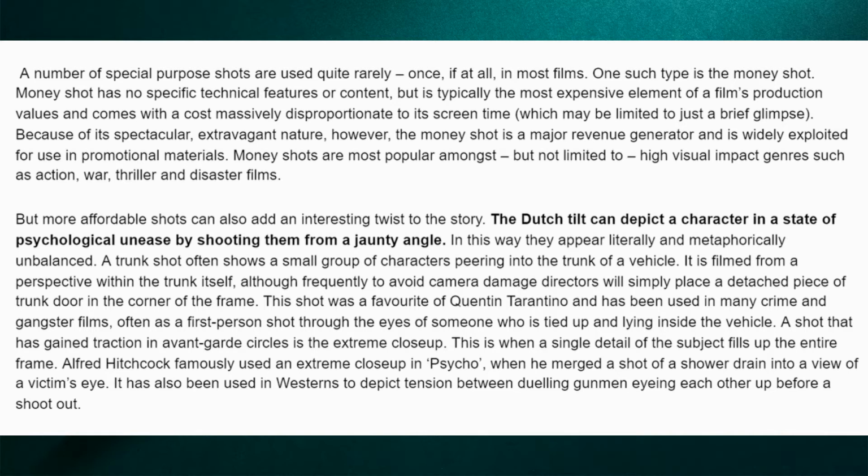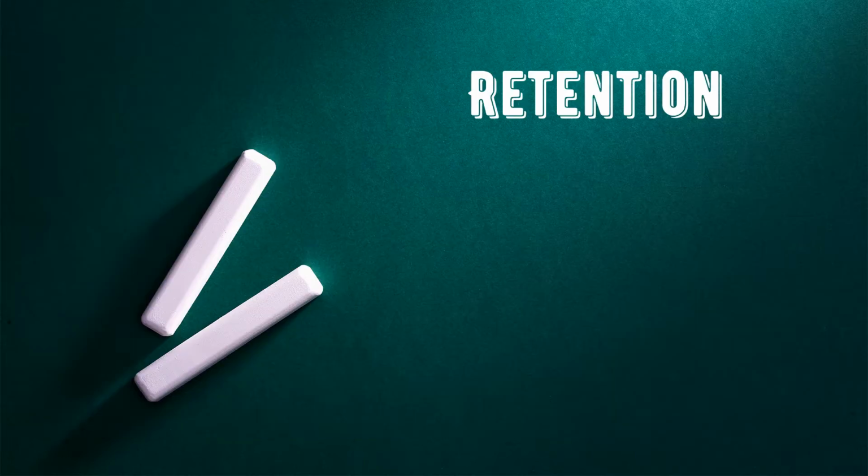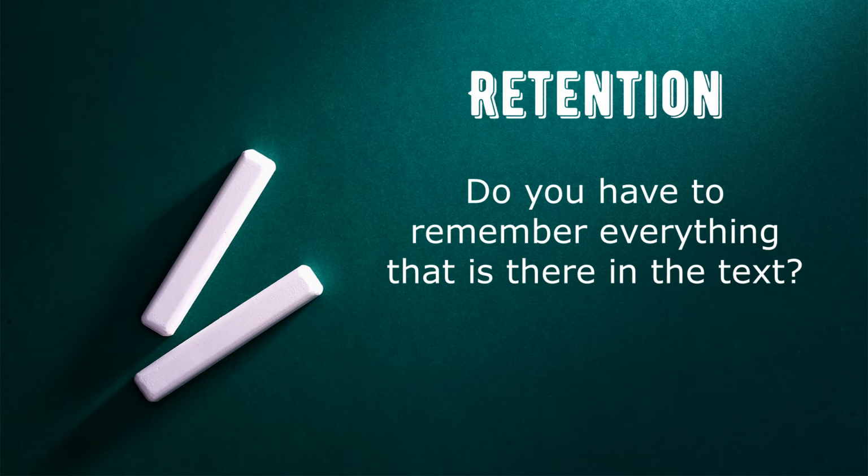For example, have a look at this sentence. The Dutch tilt can depict a character in a state of psychological unease by shooting them from a jaunty angle. I don't know about you, but I really have no idea what they're talking about here. I don't know what a Dutch tilt is, nor do I know what is a jaunty angle. Although I don't know the exact meaning of these words, I can still understand that they are trying to depict someone to be in a state of psychological unease by shooting them from a jaunty angle, and this shot is Dutch tilt. So I'm sure if they ask a question about this, I can come up with an answer with my strategies.